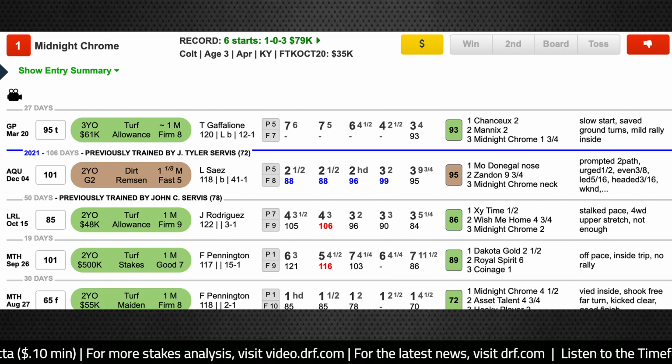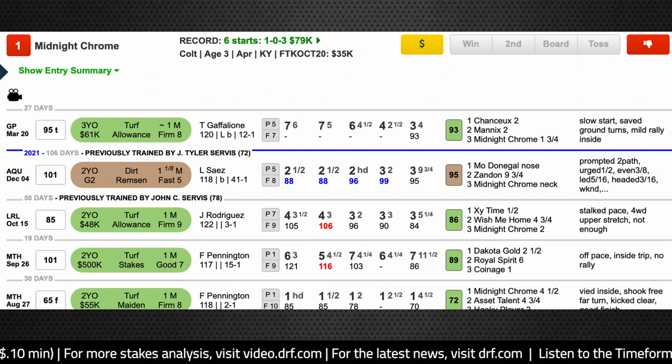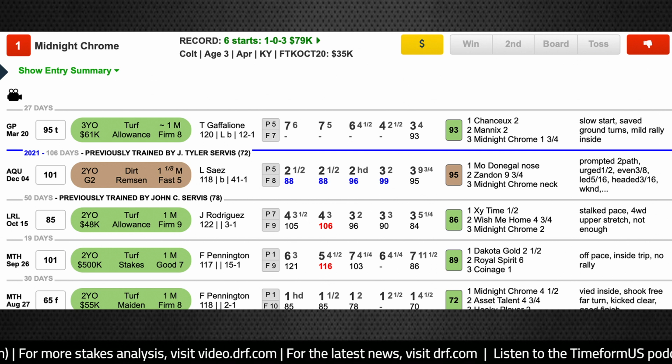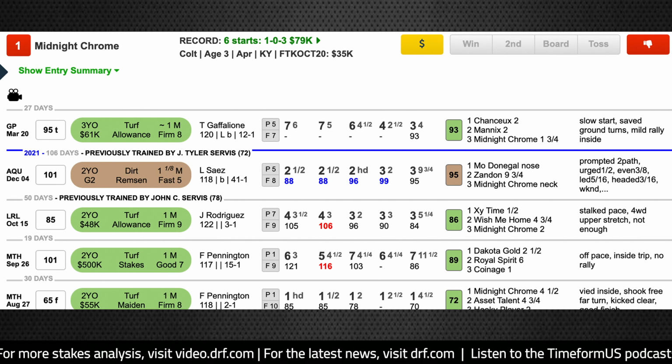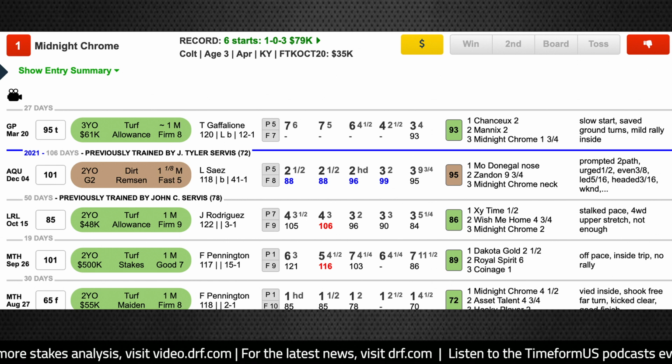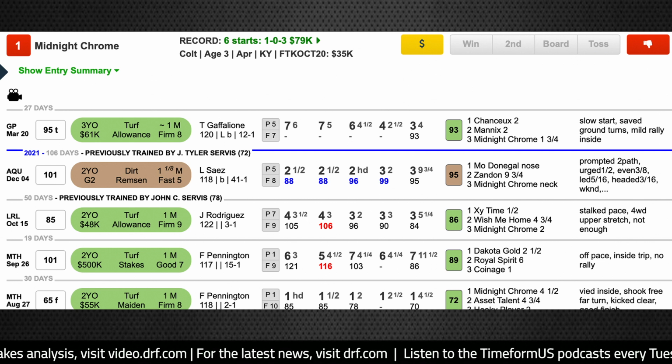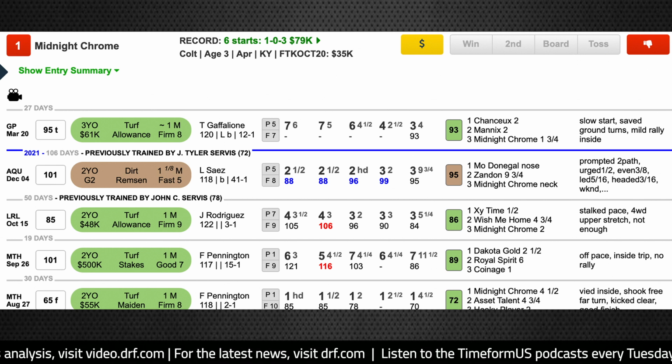He was actually trying to quicken and go with those two superior horses at the 8th pole, just kind of got dropped in the final furlong as those two threw it down to the wire, and Midnight Chrome faded to finish third that day. The 95 TimeformUS speed figure, like I said, not going to get it done here, but this is the kind of horse that seemed like he missed some time.